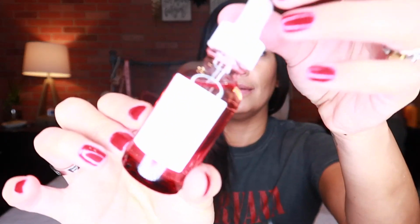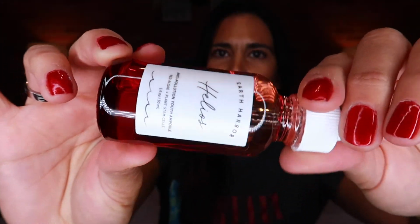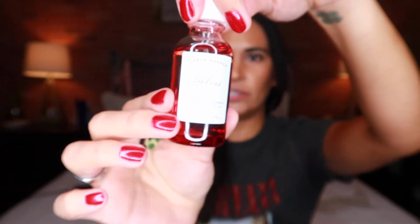Bubble wrap. So the first thing I see is this right here. This is Earth Harbor Helios. Anti-pollution youth ampoule, red algae plus plant stem cells. Right here. Let's see what's in here. Ooh, that's pretty. Oops. So here it is right here. Super beautiful. I love the packaging.